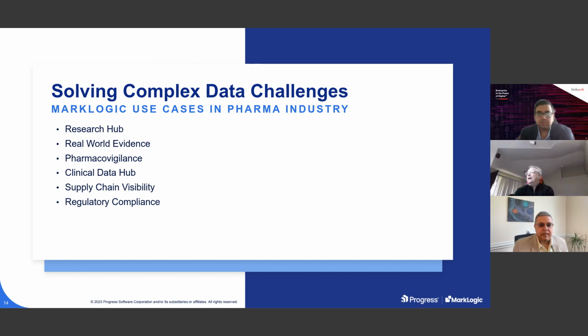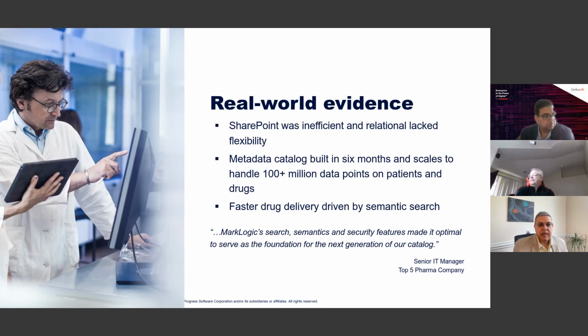So going into some of the use cases of things that both organizations have been able to solve. We really drill down on some of these particular use cases within the pharmaceutical industry: a research hub, real world evidence, pharmacovigilance, clinical data hub, supply chain visibility, and regulatory compliance. So I'm going to move on to the next slide and let you guys talk about this now.